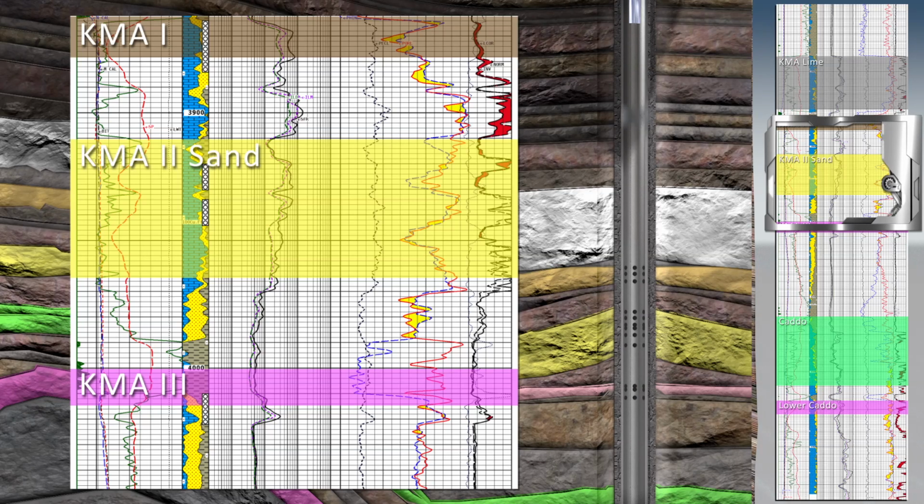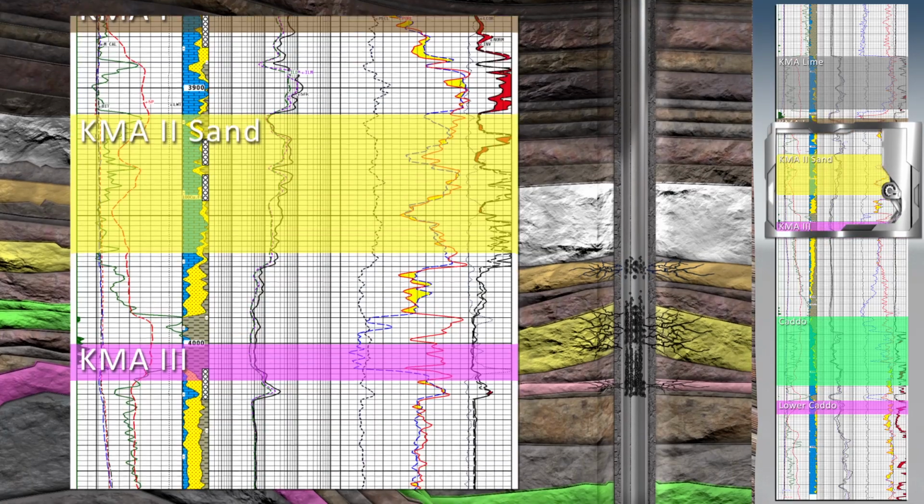After completion, using an Extex engineered frac, the well IP'd at 90 barrels per day and has since leveled out at 40 barrels of oil and 5 barrels of water per day.